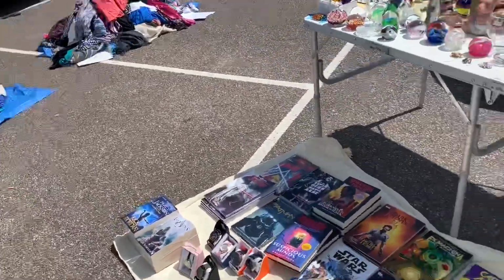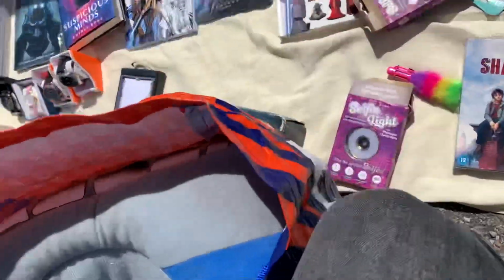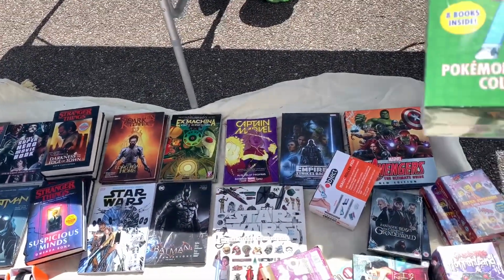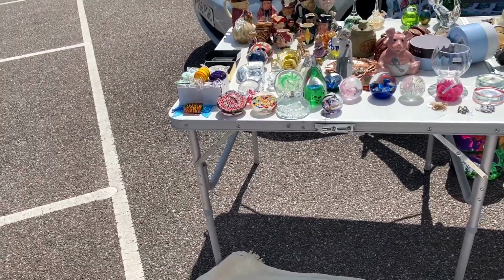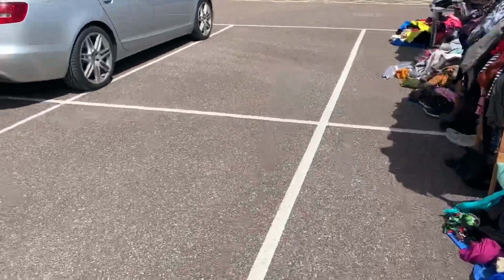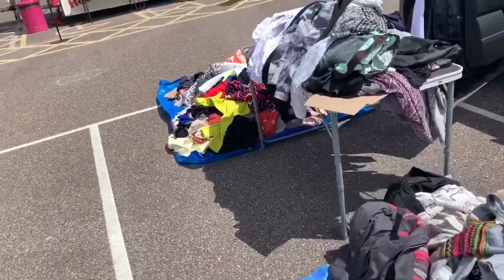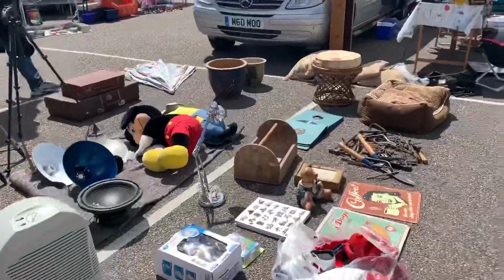I think there was something on this stall I was interested in. Oh, it was a Pokemon book set. How much is your books? £5. £5 though. Yeah. I'm not in it for a £5. It's too much. Not made of money. Piles of clothes. I can't be asked rummaging through that lot. If I spot something that I might be interested in, I'll go and have a look, but I ain't rummaging through that lot.